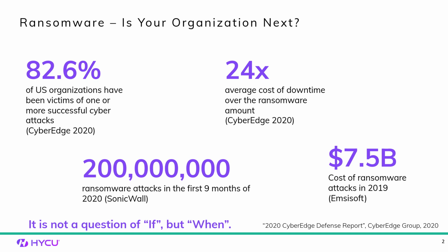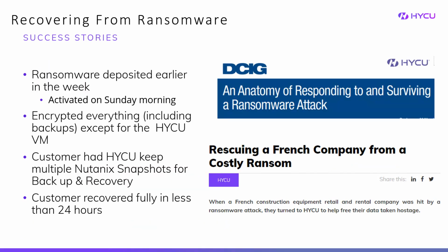As a matter of fact, in this day and age, it's not about whether your organization will be impacted by a ransomware attack or not. It's simply a question of when, and that's how prevalent these things have become. So the obvious next question is how do you go about protecting your infrastructure and important assets from a ransomware attack, and how do you efficiently recover from an unforeseen attack.